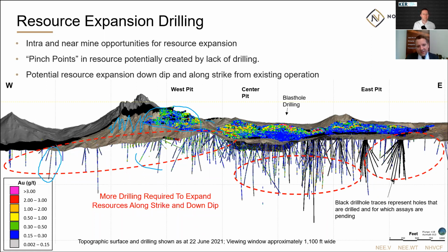There's the gap in the resource between the center and west pit. There needs to be a little bit of drilling done here. There's a gap in the drilling between center and east. And then the east is open for expansion as well. So it's a lot of low-hanging fruit. We're going to see these pits dive down and then expand out to the east and to the west, and then working more in and out of the page on more of the exploration targets.